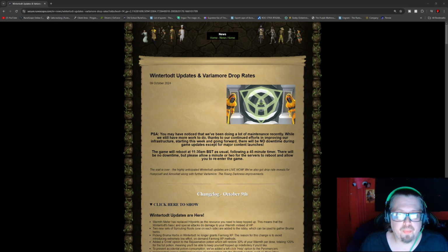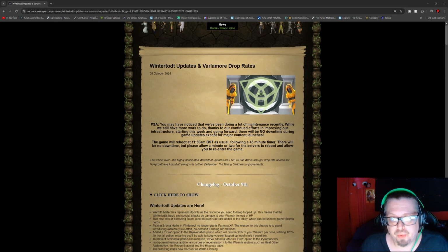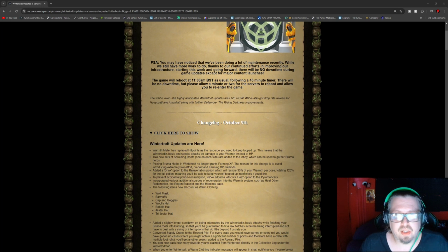Now this week we have Wintertodt updates and Varlamore drop rates. There is a little PSA at the very beginning, and what they are just saying is that they acknowledge that there's been a lot of maintenance lately, but there is still more work to be done. And thanks to the efforts improving their infrastructure starting this week and going forward, there will be no downtime during game updates except for major content launches.